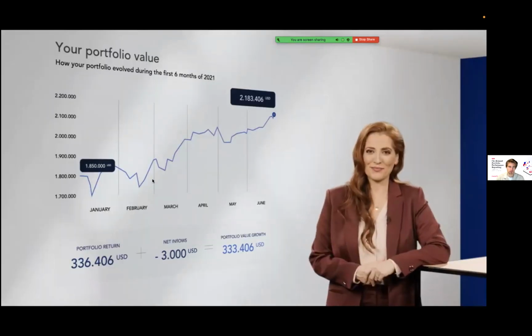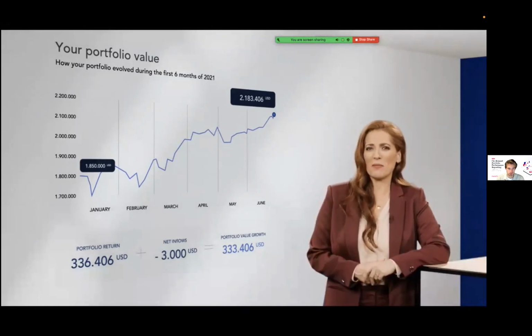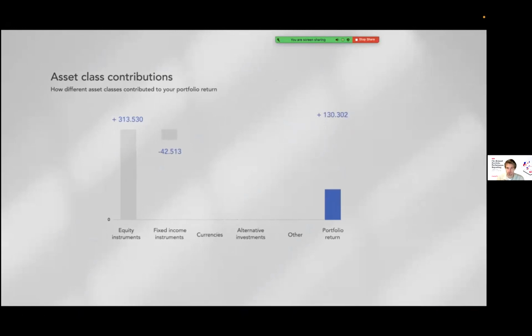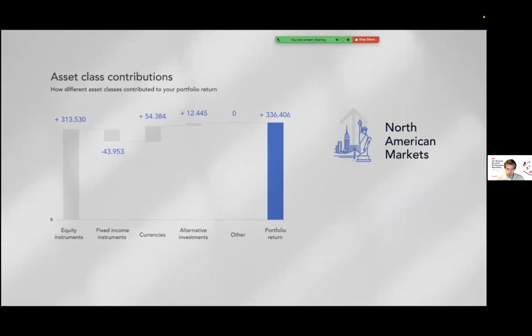This is fantastic news. Alex, can you also explain the main drivers behind the performance? With pleasure. Your portfolio's exposure to equity instruments was the main driver of your positive result. Besides the overall strength of the global stock markets, exposure to North America fueled the positive performance of your portfolio. That's because this region outperformed the broader market in general. On the other hand, the slightly negative contribution coming from your fixed income portfolio can mainly be explained by the increase in government bond yields. This has a negative impact on the price of these instruments.